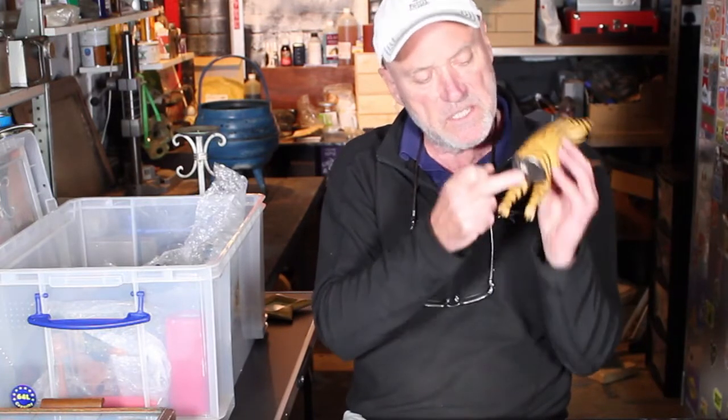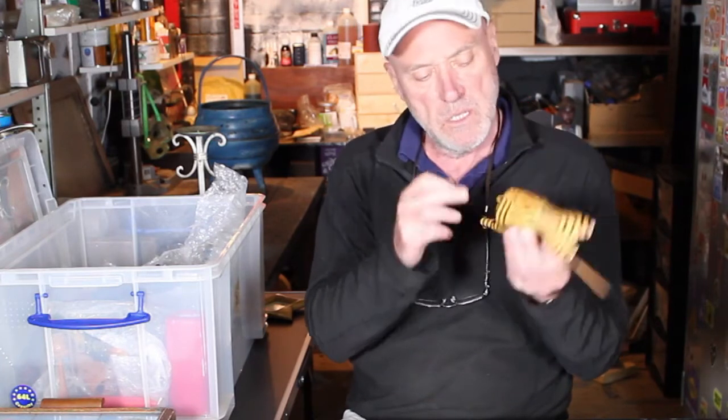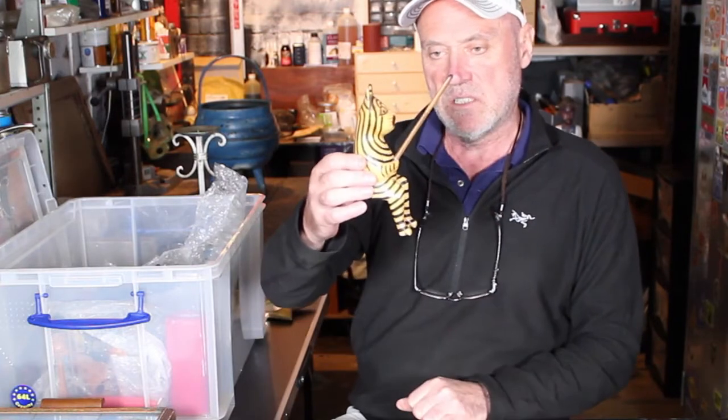It would have had, oh no, I think that's actually where somebody has previously stuck it to a shelf or the edge of a table, so there's no maker's mark that I can see, but a nice decorative little item.